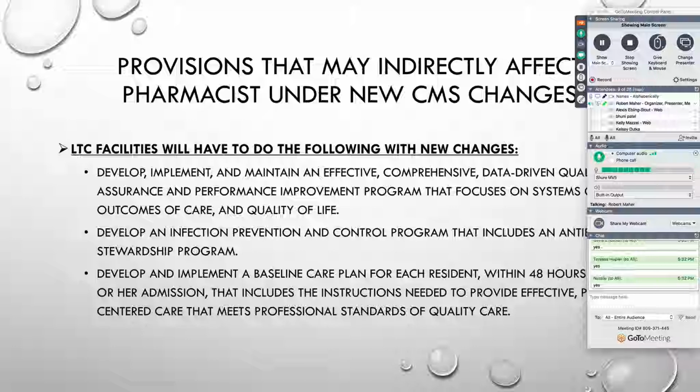So let's talk about the different changes that are occurring under the new CMS changes. These changes really are not directly at the pharmacy, they're at the long-term care facility. Some of the things the facility is going to have to address is to develop, implement, and maintain an effective, comprehensive, data-driven quality assurance and performance improvement program. You've heard me talk in other courses about how we are going more to a value-based healthcare system, and nursing homes are slowly going to be paid based upon outcomes, patient satisfaction, and quality of life.